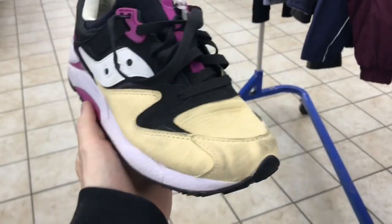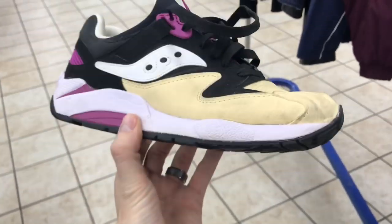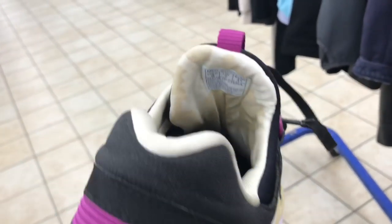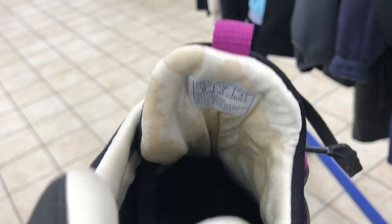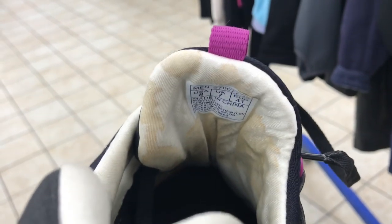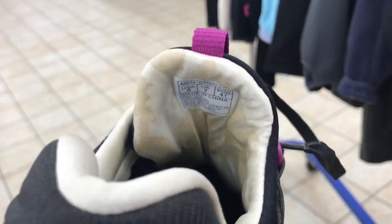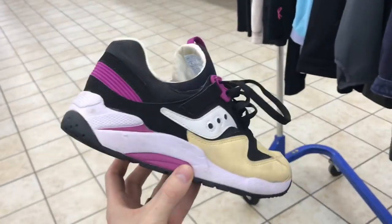Here's another great brand, Saucony, whatever you wanna call it. Cool colorway. There's some cleaning that needs to be done on the front, which we could do. Good tread. But here's another thing you want to look at, the inside of the tongue. As you can see all around the tag, it's extremely dirty. That might even be blood, some kind of staining, so we are gonna pass on these.